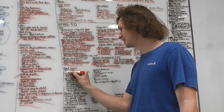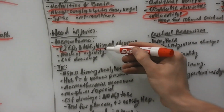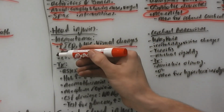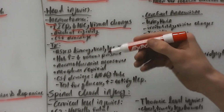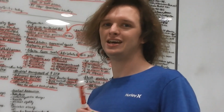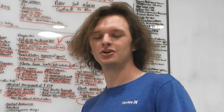Now we're talking about head injuries. Now the first one we're going to talk about is hematoma. We're going to see increased ICP, decreased level of consciousness, and visual changes. We may see neutral rigidity and CSF drainage. Now, with that CSF drainage, that means we cannot give them a nasogastric tube. You want to know why? Because if we stick it in there and they have a skull fracture, it can go into their brain.